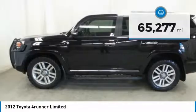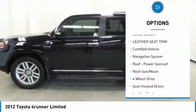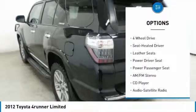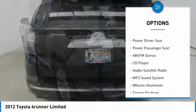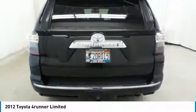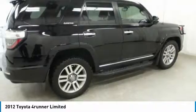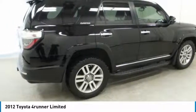Here are some of this vehicle's great options: four-wheel drive, anti-lock braking system, traction control, power passenger seat, navigation system, moonroof, Bluetooth wireless data link for hands-free phone, air conditioning, power steering, HomeLink garage door opener. Come take a test drive today.